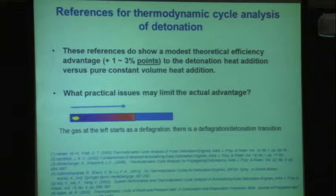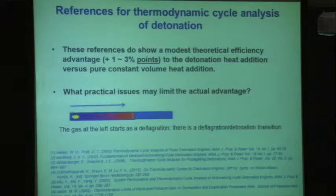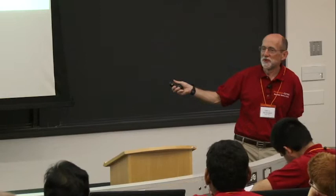So, let's see if I'm communicating well here today. What practical issues could limit the actual advantage that you'd achieve? This is a question for y'all. Anybody want to volunteer? What are some of the practical things that erode your ability to actually achieve that better efficiency from this detonation combustion? Go ahead. I'll give you a minute here. Go ahead. Just material limits of heat, pressure. Material limits in terms of your inability to put the thing together and not have the thing break down. And what else? Go ahead.